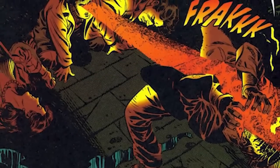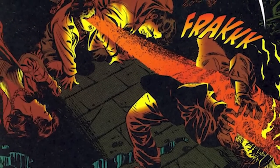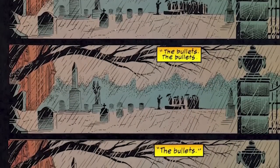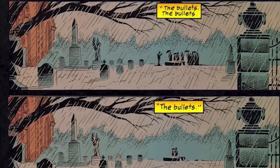His powers just came out in the form of heat vision. Toast. They didn't make it at all. No chance. And after this point, Bruce Wayne wasn't the same. He was ruthless. He had the powers of a god and so much anger, guilt, and pain inside. He had no idea what to do with this. So he would just repeat over and over, the bullets, the bullets, the bullets. Like he was in bad shape mentally.